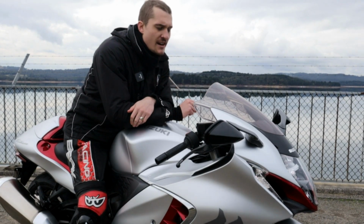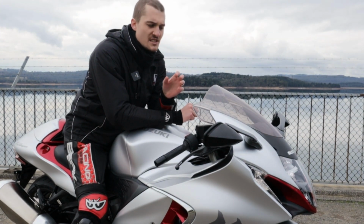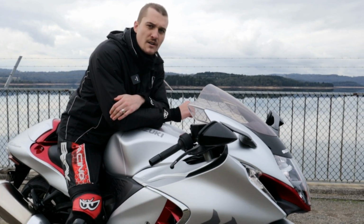And because the 2nd generation bike was so bare bones, the list of new features on this thing is immense. So let's take a look at some of the most important upgrades that they've made to this bike, and then we'll go for a spin.